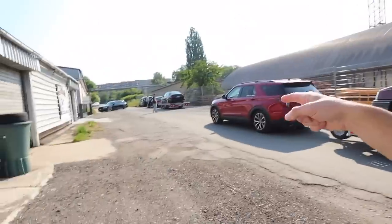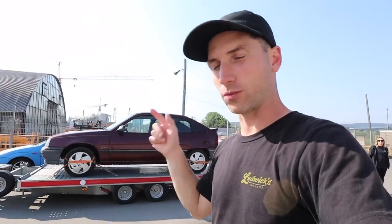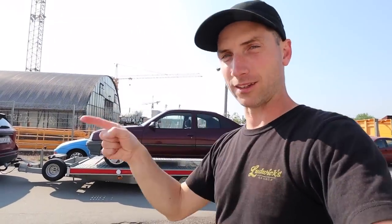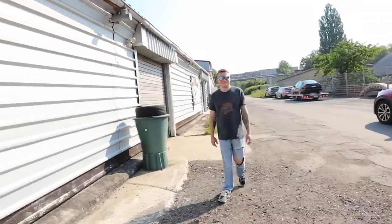So, Alex had the great idea to load this up on his trailer and take it all the way to Ultrace with us. So then from there, we don't have to come back here to Gera. We can head right to the Netherlands since we don't have hardly any time to do this. So, we are Ultrace bound. Yep. With a totally stock Opel Kadett.